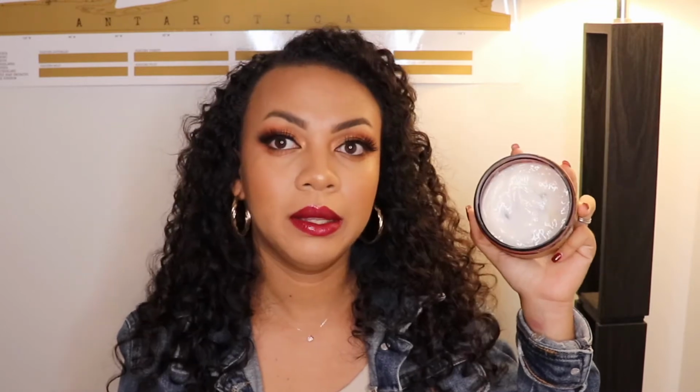Shea Moisture hair mask. I'm not gonna show you too close because yikes. This is the Manuka Honey and Mafura Oil Intense Hydration Hair Mask. I'm almost done, you can see the bottom already, but it smells so good, you guys. It doesn't smell great, but it smells good. It smells okay. It doesn't smell bad.